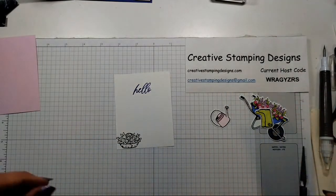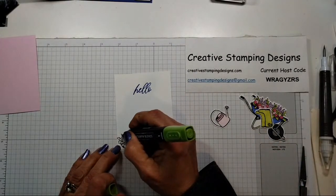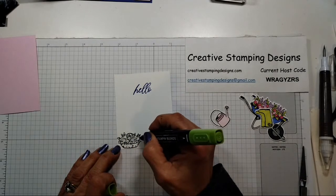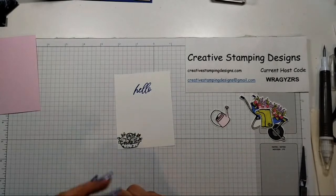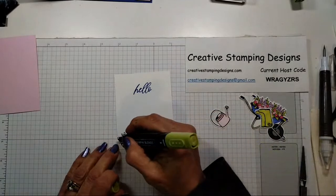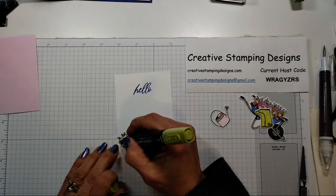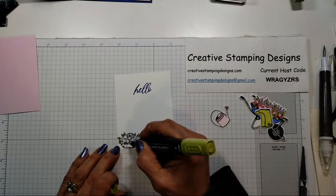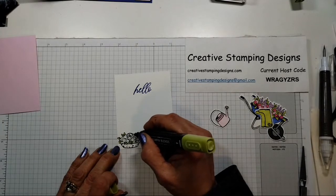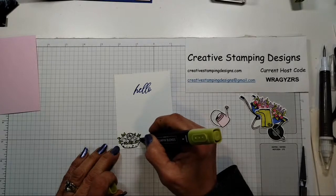All right, so we're going to stick to the same colors that I used, which I used the Granny Apple Green on part of the leaves, just as a highlight. And then I used the Lemon Lime Twist for the other part of the leaves. And these are colored, like I said, these are the colors. I looked at the back of the paper, and these are the colors in the paper.